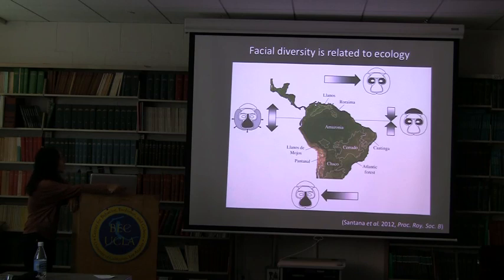The west-east gradient would be mostly driven by these regions here, which Jessica, who has done a lot of fieldwork there, could probably correct me if I'm wrong. They tend to be more open and drier. Right, the Cerrado and Caatinga habitats are much more open. They're like the Llanos that you were talking about. Yeah, so you're talking these regions here.